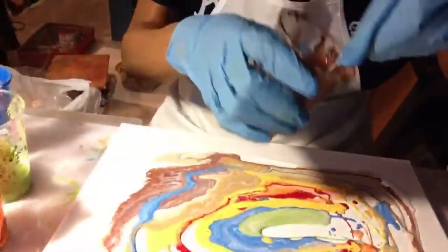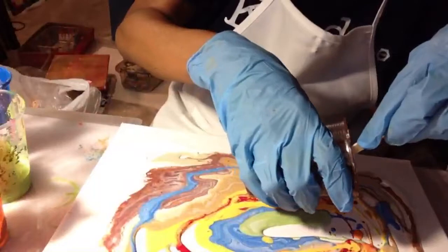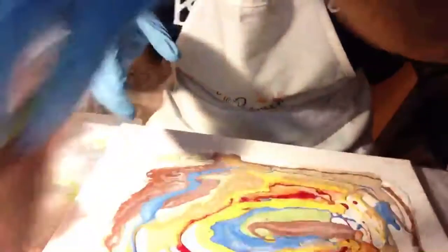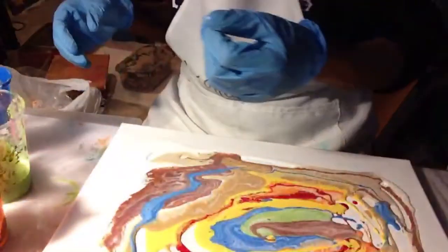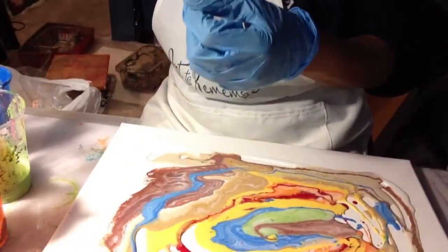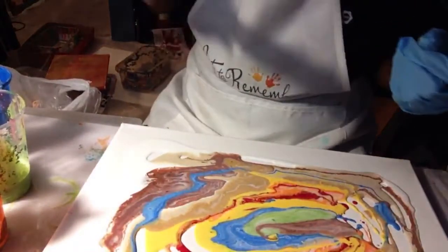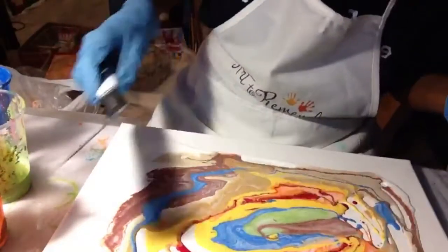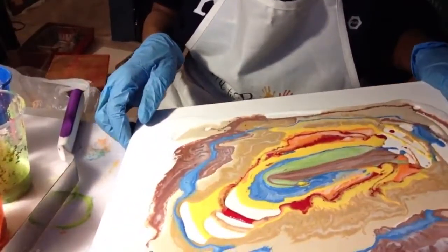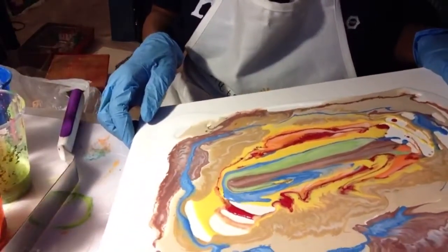Put a little more brown in there. I have no idea how this is going to come out. Okay, so I'm going to get my spatula. Where did I put that? Oh, geez, here it is. I'm going to get my spatula, and I'm going to start moving colors around. First, I'm going to just start moving them and let them move as they will.